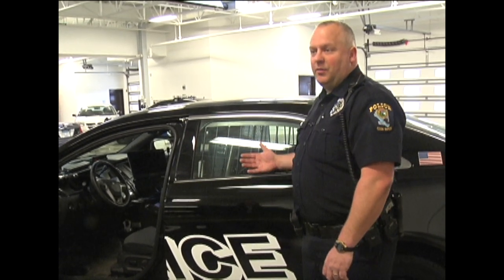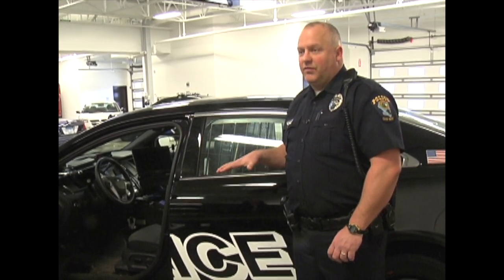I like a little bit bigger car. As a bigger officer, it's a little bit easier for me to get in and out. Again, I like a little bit bigger in the back seat also. One of the important things when we were looking at the cars, however, has come down to the fuel mileage. We wanted to make sure we were getting better mileage than our Crown Victorias were getting in all of the vehicles.